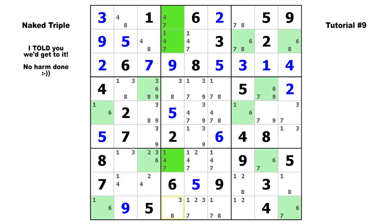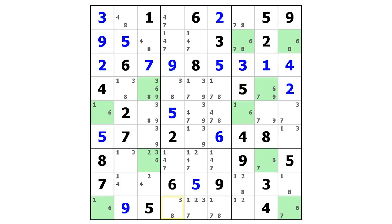So now let's get rid of those colors. And now if we cycle through the filters, you will see that there are no simple moves left. Okay? So that tells us that it's time to look for something a little more complicated, like a longer chain or a sous de coq, etc.